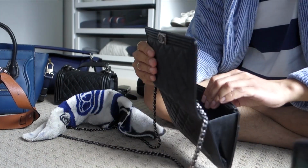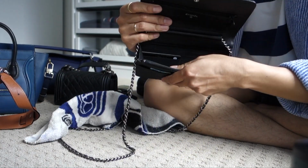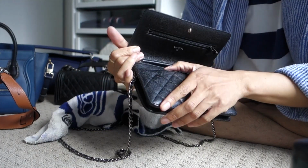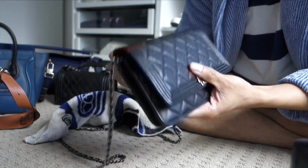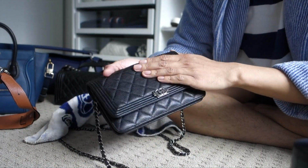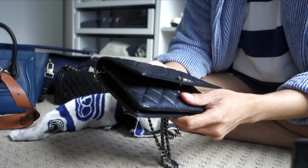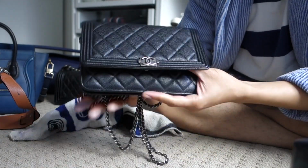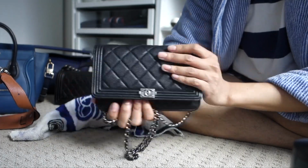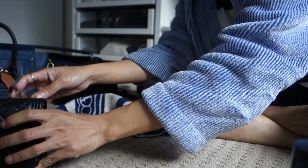I know people don't advise you to leave your authenticity cards, but I just leave them at the back because I'm afraid that I'm gonna lose them anyway. So yeah, still love this. Super soft to touch. This is the most versatile piece in my bag collection. Time and time tested. I reach for this bag more than the others.